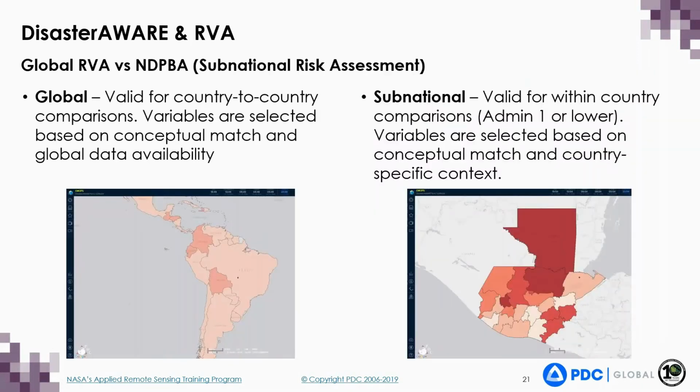PDC conducts risk and vulnerability assessments at a variety of scales. Our two most common are at the global and subnational level. The global is designed for country-to-country comparisons. The data sets are selected based on the concepts we are measuring, as well as data availability at the global level. The subnational assessments are data and context driven. These are done in conjunction with partners and stakeholders in the country.